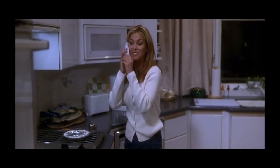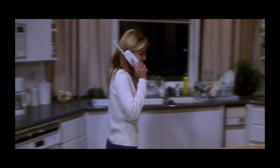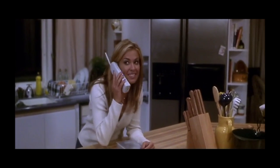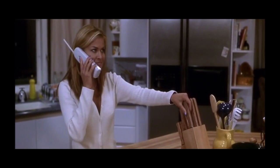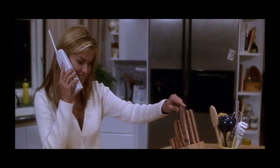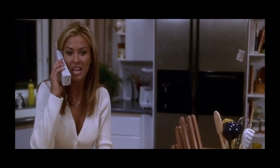We get variations of this with the original Halloween and A Nightmare on Elm Street, which use non-diegetic voices. By the way, this is a really good movie to watch to learn the common codes and conventions of the slasher movie.